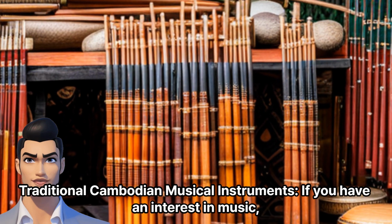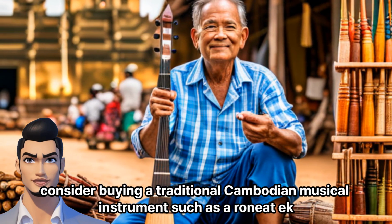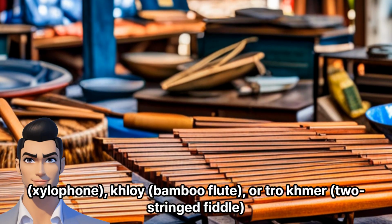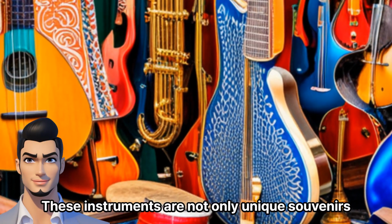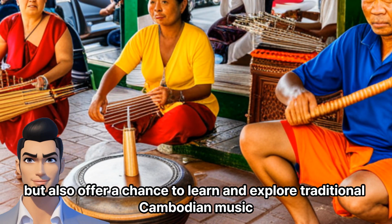Traditional Cambodian musical instruments. If you have an interest in music, consider buying a traditional Cambodian musical instrument such as a roneat ek xylophone, khloy bamboo flute, or tro Khmer 2-string fiddle. These instruments are not only unique souvenirs, but also offer a chance to learn and explore traditional Cambodian music.